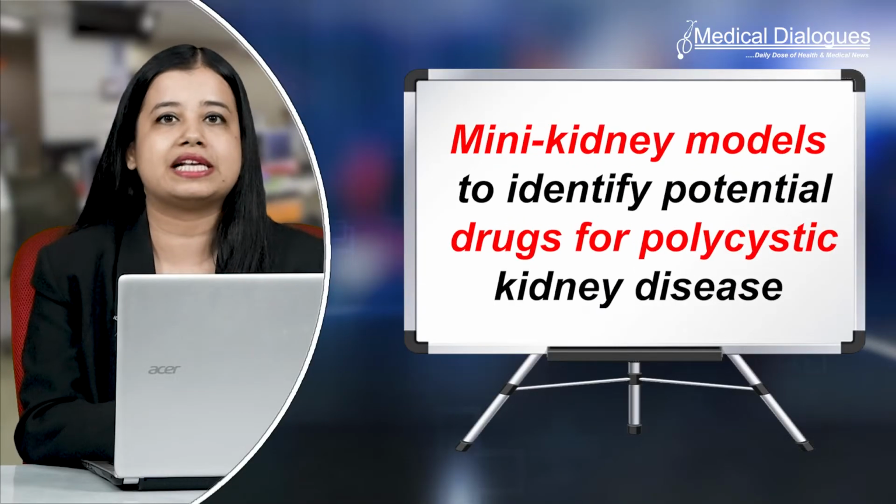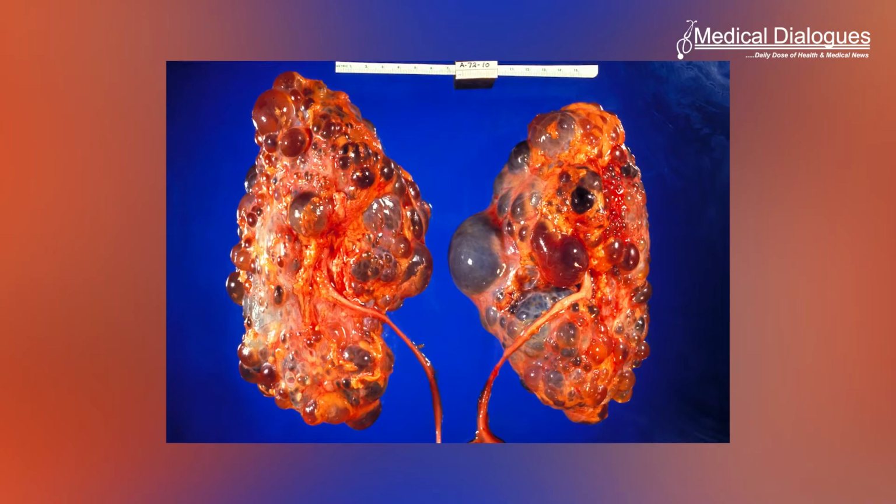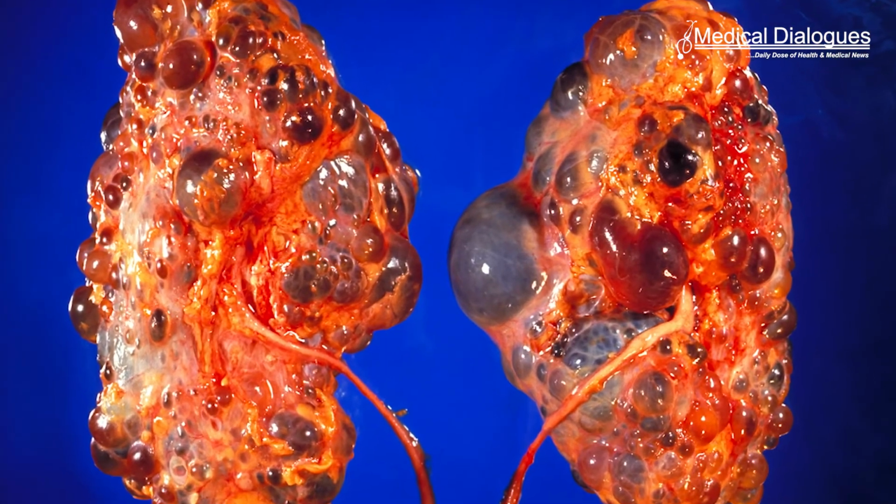How stem cells help in predicting a potential drug for polycystic kidney disease. In a new study in Cell Stem Cell, scientists from the USC laboratory generated simple kidney-like structures called organoids and used them to identify potential drugs to treat adult-onset polycystic kidney disease.